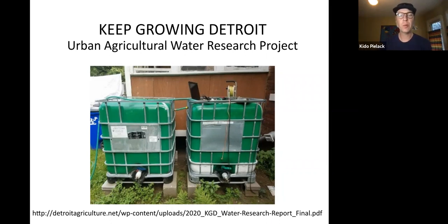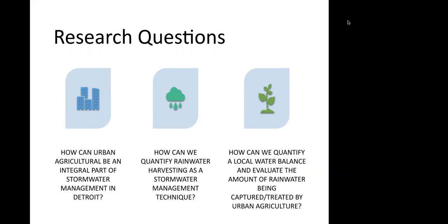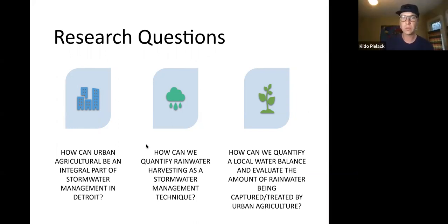And we wanted to know, how can urban agriculture be an integral part of stormwater management in the city? How can we quantify rainwater harvesting as a stormwater management technique? And how can we quantify a local water balance and evaluate the amount of rainwater being captured and treated by urban agriculture?